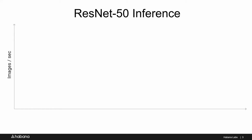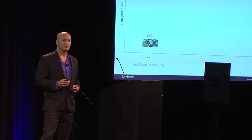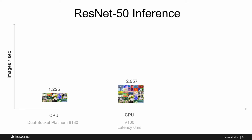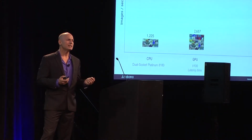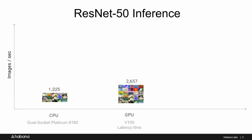So let's put 15,000 images per second in context. In the CPU category, a dual socket Platinum achieved 1,225 images per second. And this one, by the way, was measured with a batch size of 64 and 4 instances, referring to Mark's comment yesterday about batch size. In the GPU category, a V100 GPU, having to balance between latency on one hand and throughput on the other, is achieving 2,657 images per second.